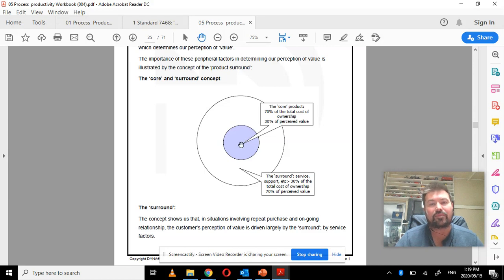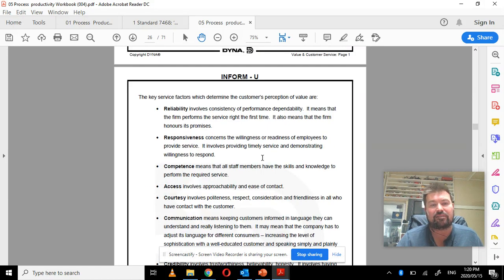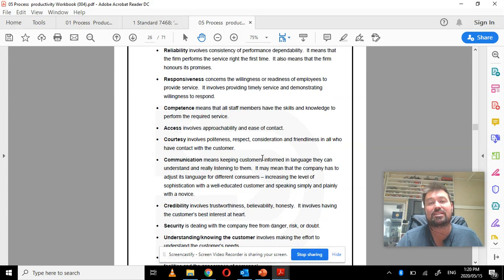So the core is 30% of perceived value, and your surrounds is 70%. And so you've got to continuously make sure that that surround is being filled up with real quality. So what is the surround? Well, it's things like reliability, responsiveness, competence, access to someone. So, in other words, people shouldn't be phoning and not getting hold of someone or the right person at the right time. So, how accessible are we?